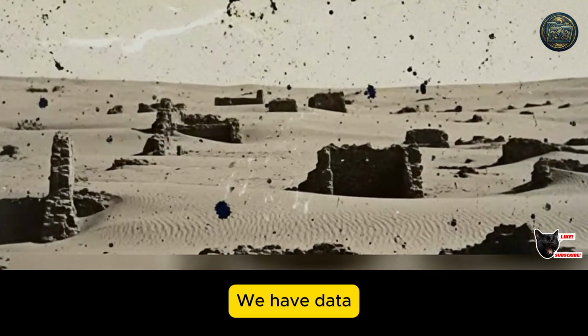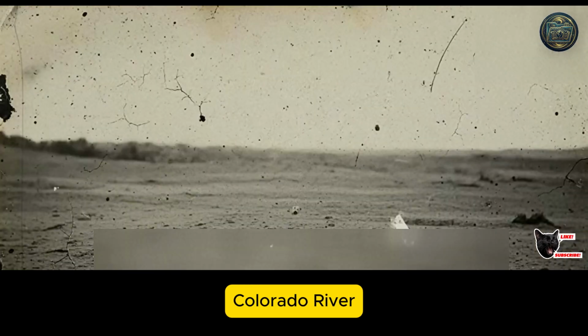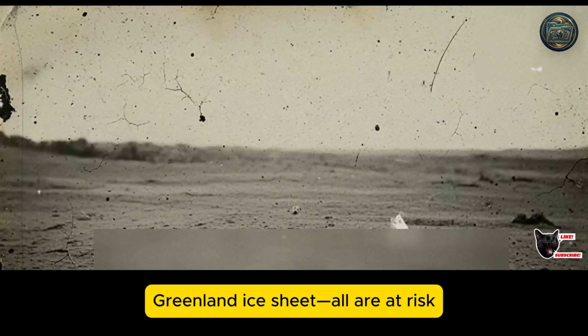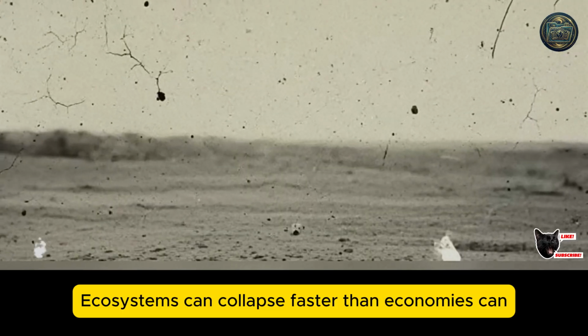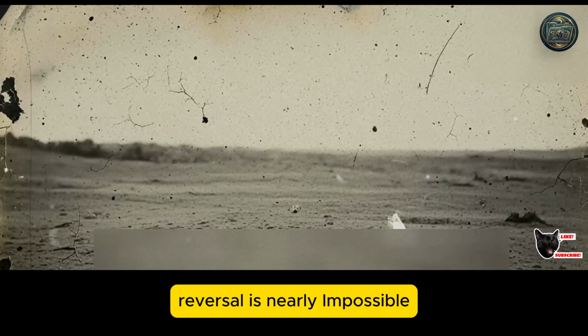We have data. We know the Amazon, Ogallala, Aral Sea, Colorado River, Great Barrier Reef, Greenland ice sheet all are at risk. Ecosystems can collapse faster than economies can adapt. Once feedback loops start, reversal is nearly impossible.